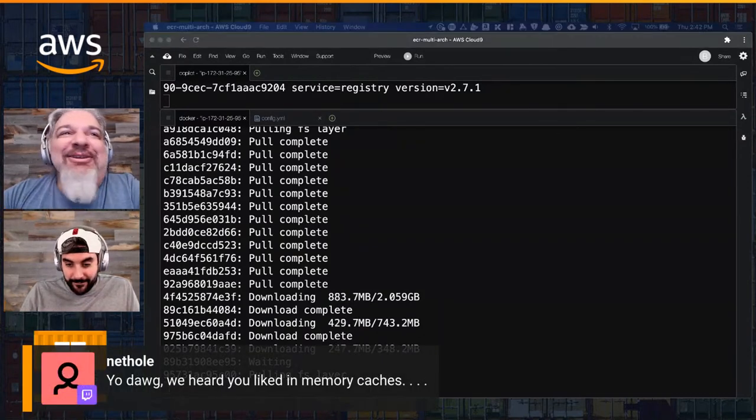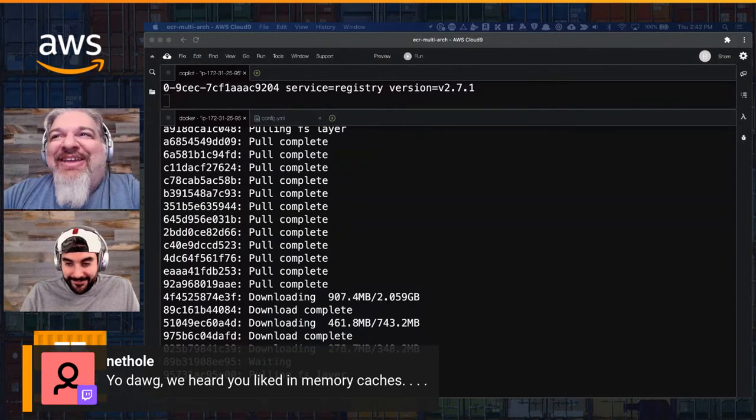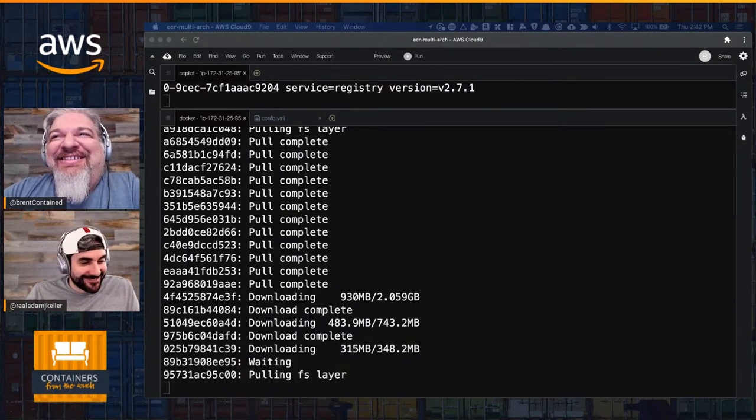Yo dog, we heard you like in-memory caches. That's hilarious.